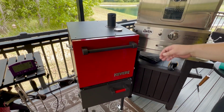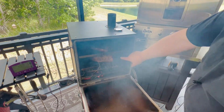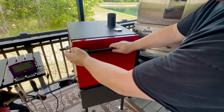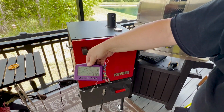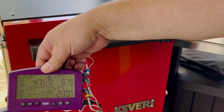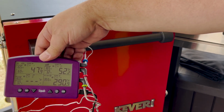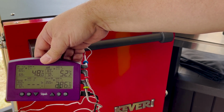Guys, I just realized I didn't show you that I did indeed put those thermometers in the meat to monitor the temp of the meat. So that's going to be on the first and second channel of this, and the fourth channel is the temperature of the smoker. And I got it set to right around 355, so if I have to change that, get it hotter, I'll do it later on. We're going to let it run right at 355, see how it does.